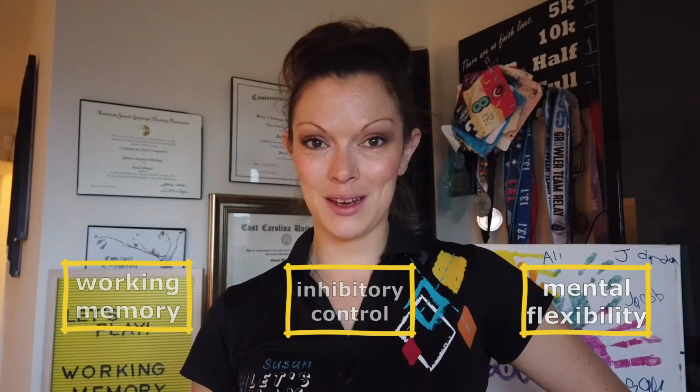As I mentioned, executive functioning involves planning, organizing, and sustained participation towards a goal. There are lots of different skills that go under executive functioning. However, they can be categorized into three main categories: our working memory, inhibitory control, and our mental flexibility. Today, we're going to talk about working memory, and I'm going to give you some examples of what working memory is and a couple of different strategies on how you can improve your child's working memory.